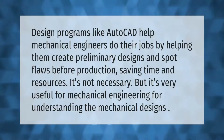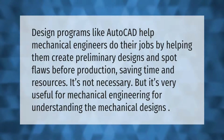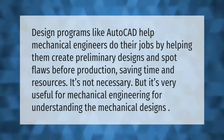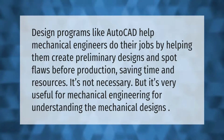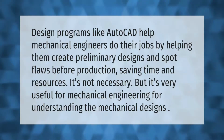Design programs like AutoCAD help mechanical engineers do their jobs by helping them create preliminary designs and spot flaws before production, saving time and resources. It's not necessary, but it's very useful for mechanical engineering for understanding the mechanical designs.